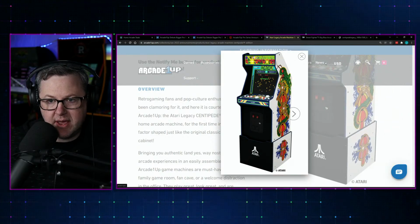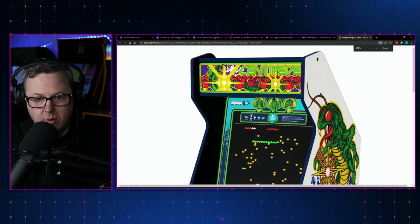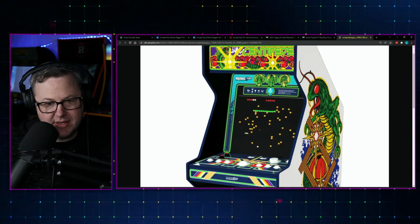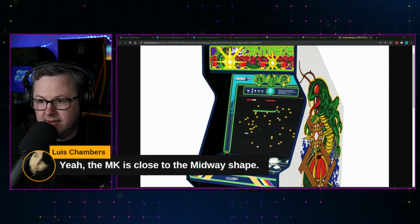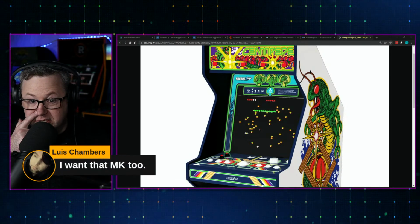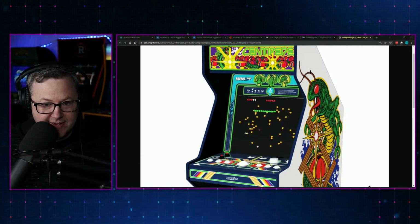Open image in a new tab. There we go. Whoo! Ah, the spinner. That's interesting. Oh, look at that. Lewis, buddy. Yeah, that's so close to the MK shape. Lewis, do you see that? It looks like they have the volcano buttons. Look at that.